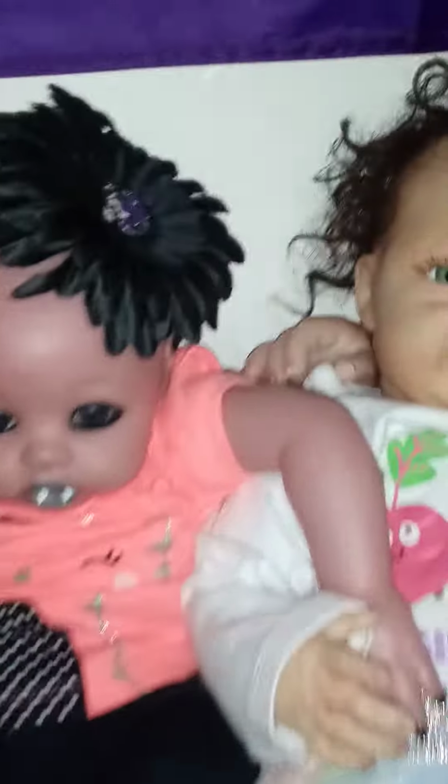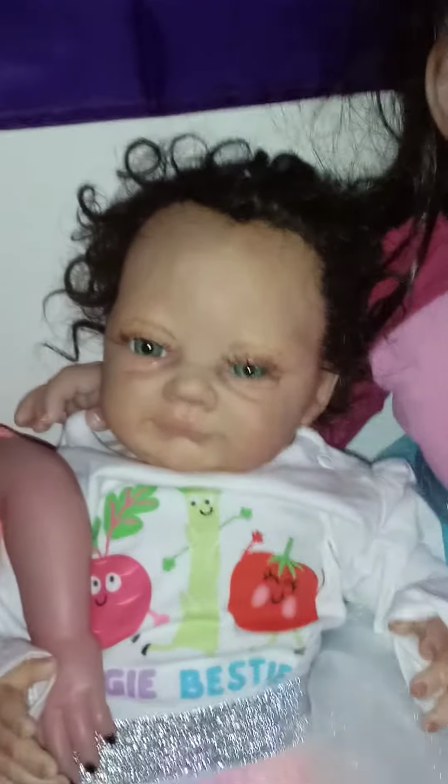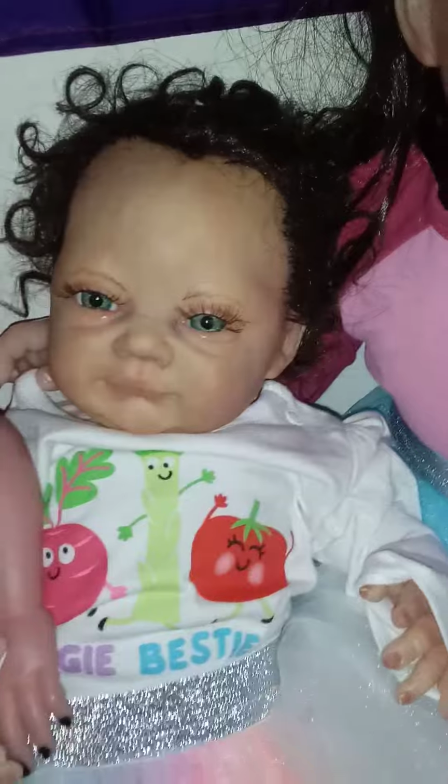I don't know if you've met all the babies, but this is Nightshade. She is my first vampire baby. There's this baby, Clara. I couldn't think of Clara's name at first. And Nightshade has little tiny feet. Clara has cute little feet.